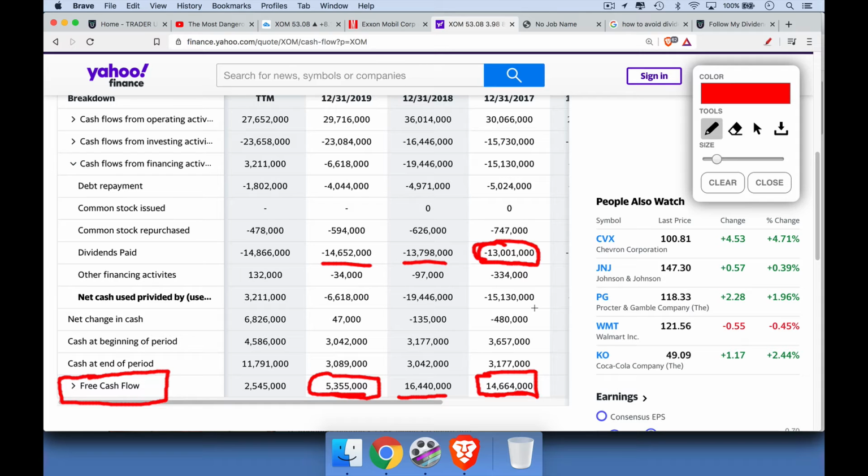It's fairly hard to predict the earnings for an oil company from year to year. But once their dividend payment as a percentage of earnings or free cash flow gets high enough, and this is one reason you want to usually look at companies that have a dividend payout ratio, which is just dividends divided by earnings, of somewhere, I'd say usually 60% or below.